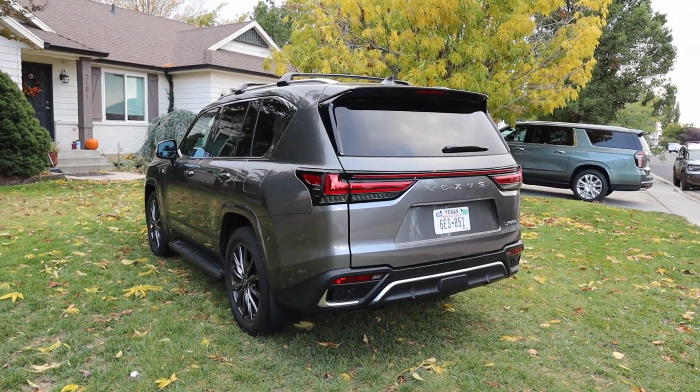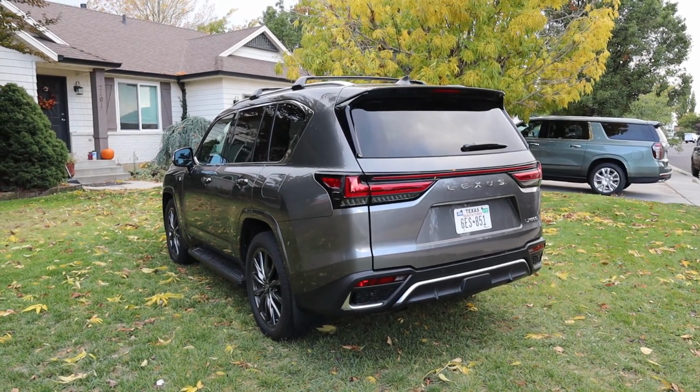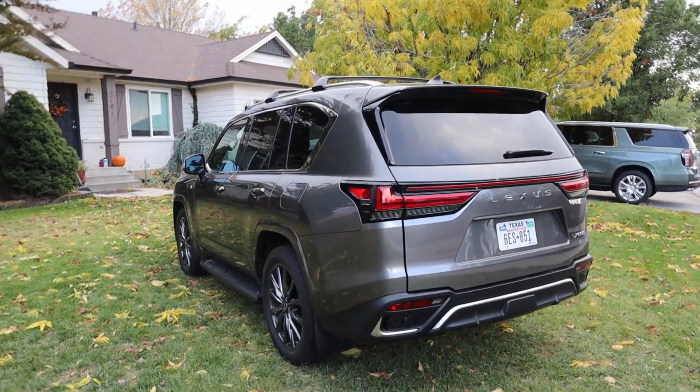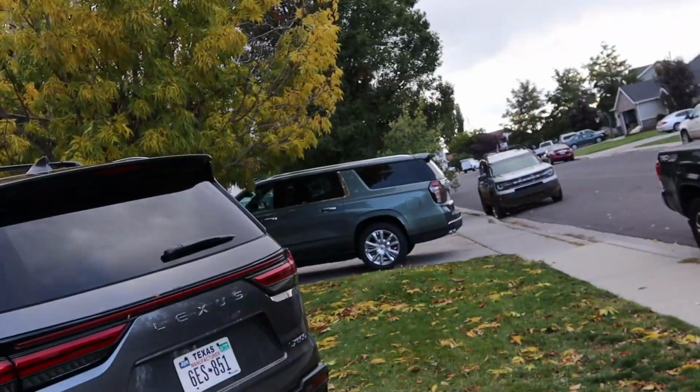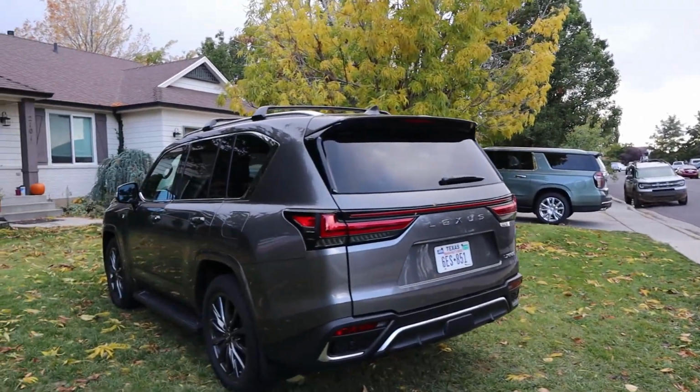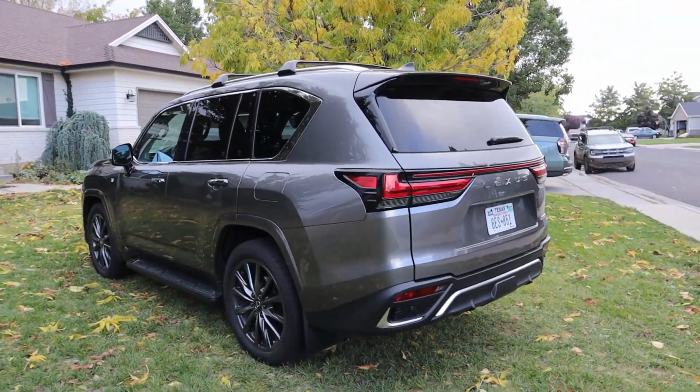It gives you really good ride comfort, because if you have a vehicle with a really short wheelbase, the ride comfort's not going to be all that great, but it's also not too big to where it's hard to fit into parking spaces like the Suburban, for example, that I have for this week. That's just a little bit too big in my opinion, whereas this is in the sweet spot.